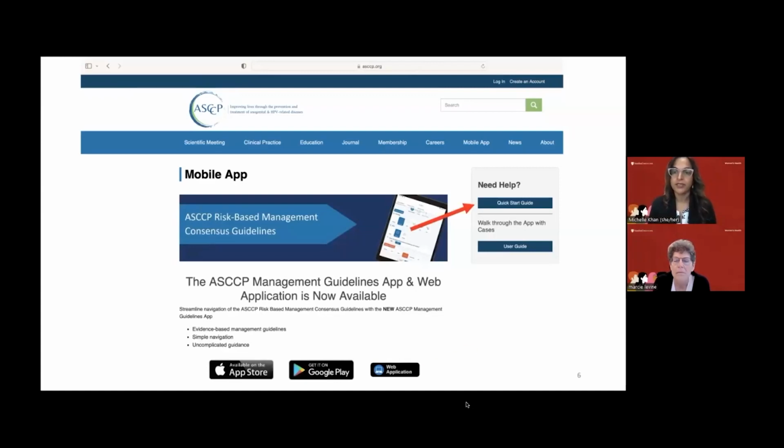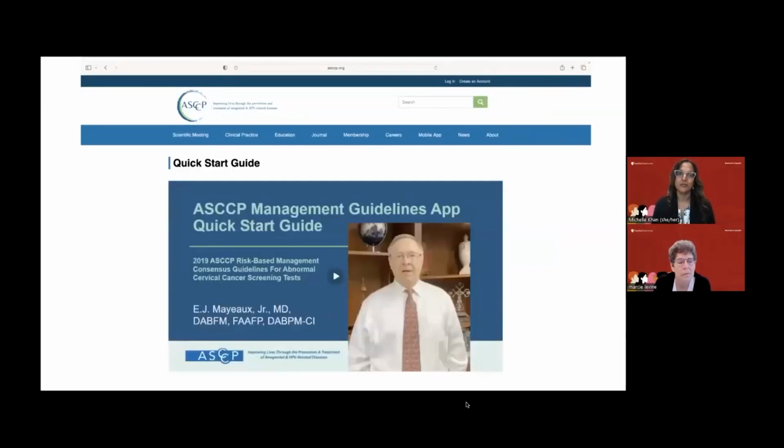There is a quick start guide that is helpful to take you through the different functions of the app and how to use it properly. And then there's also a guide that can walk you through with cases. We'll be showing you a few cases in this talk to help you understand how to input the data into the app to get your clinical decision and know how to manage your patient.